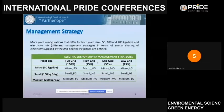As I said before, for this plant we consider different configurations, which differ both in terms of plant size and in terms of electricity mix. In this table, you can see summarized all the information I have given you until now. You can see the micro, the small, and the medium hydrogen refueling station, which means 50 kilograms per day, 100 kilograms per day, and 200 kilograms per day. For each one of these plant sizes, we analyzed four energy supply management strategies. This strategy involves the annual electric share from PV and grid that has to be given to the electrolysis unit for producing hydrogen.